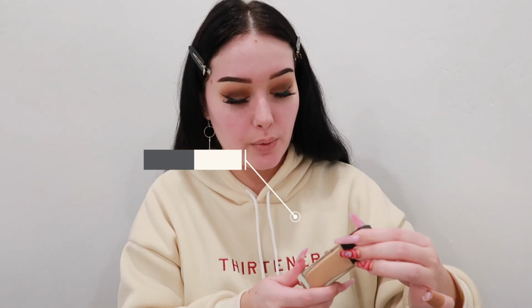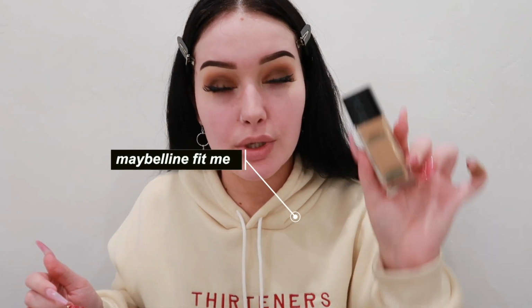I'm going to be going in with my Maybelline foundation in 128 Warm Beige. It's my self-tan color. It's basically what I use. I love this foundation though.